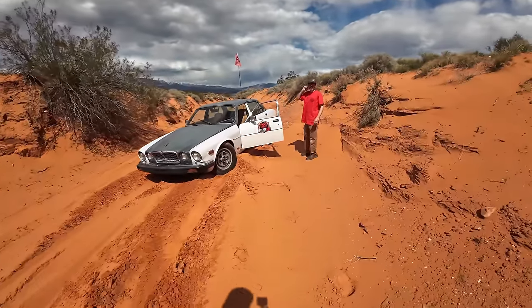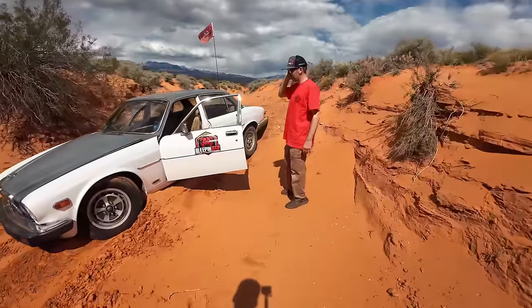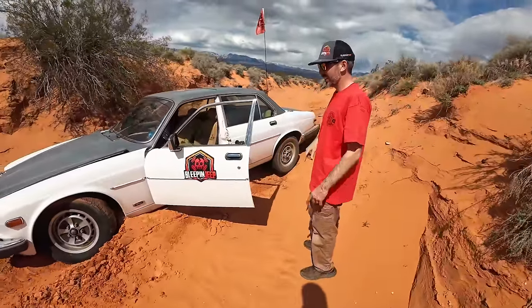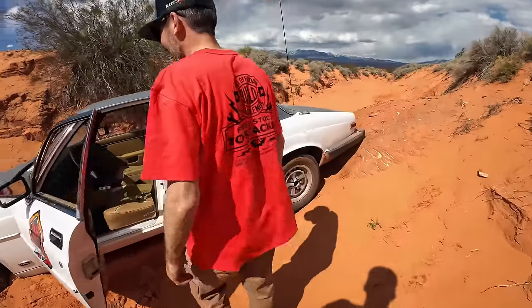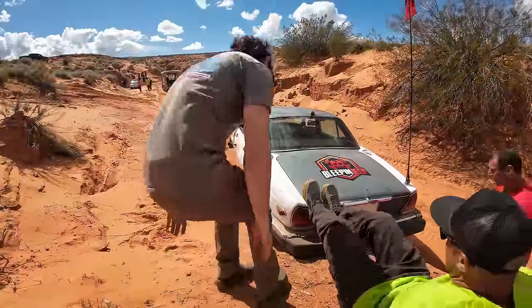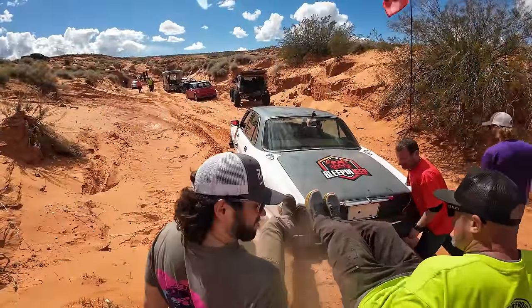Well, all the rocks are the same color as the sand. You should get in there and steer it straight before it ends in the back of the Rubicon. And we'll push. It's not going.